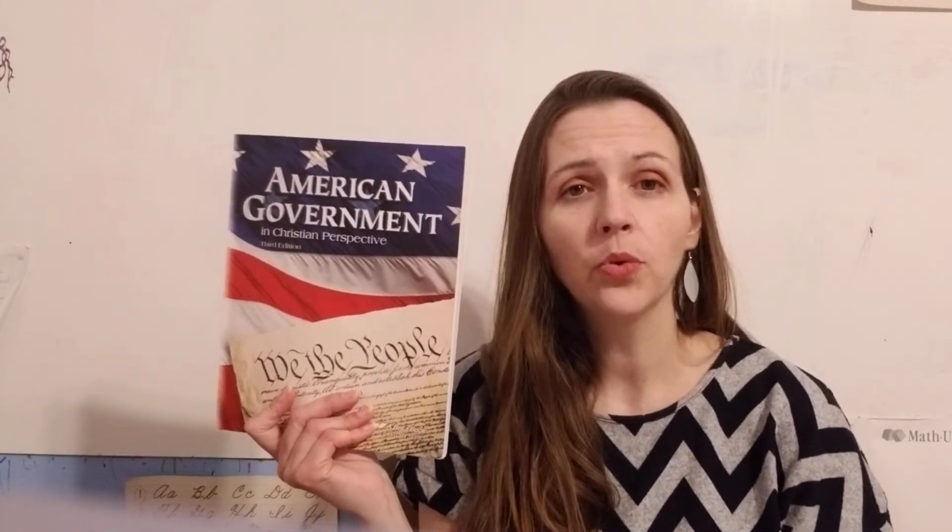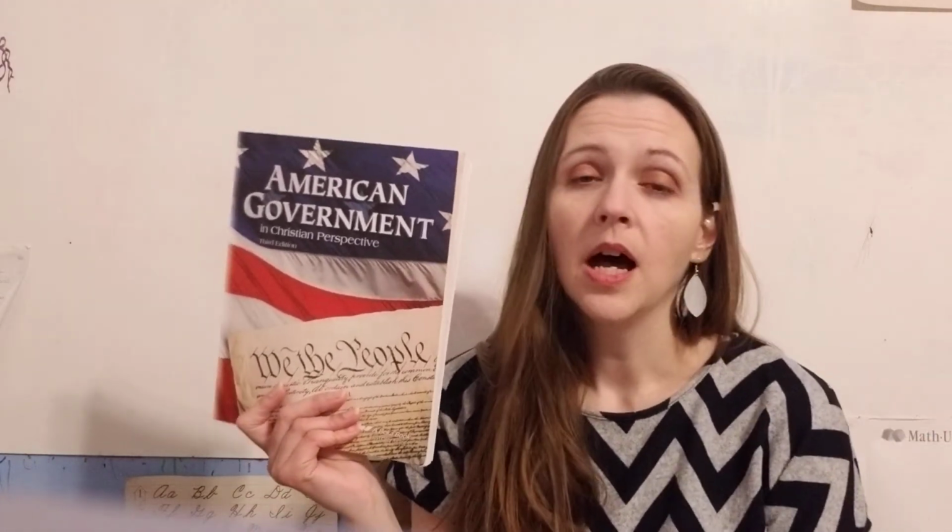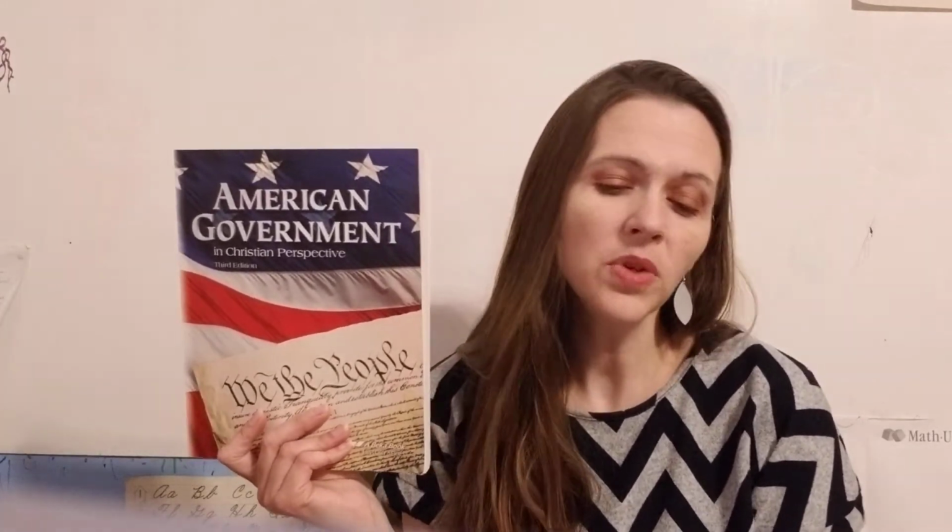But here is the American Government book that is for 12th grade. It's supposed to be for one semester for 12th grade, and then there's supposed to be an economics book for the second semester of 12th grade. We didn't do the economics book. Again, I was just super excited about doing the American Government. This book actually took us a year to do because we had a family situation arise that took a lot of our time. So this ended up being stretched out over a full year, which worked out just fine anyway.